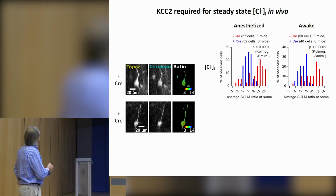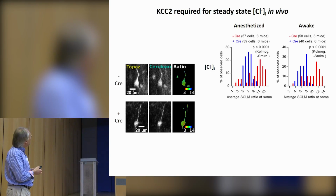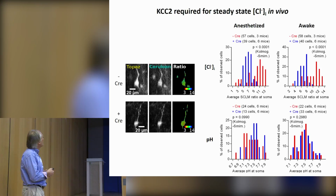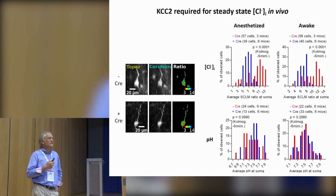And so we did that, and you can see here this is the result. This is without Cre expression, this is with Cre expression. You can already see that the topaz emission is much less intense than here. And if we now plot this, first in the anesthetized situation, here we have large ratios, meaning small chloride concentrations in the presence of KCC2, which then very clearly shifts down to ratios around 5. That would suggest high chloride in these cells. And we do see the same shift also in awake animals. Now, the question would be, how does it look with pH? Are there changes in pH if you knock out KCC2? That's obviously not the case in both anesthetized and awake situations. So these experiments show that we can now demonstrate in vivo that KCC2 is required to get the low chloride concentration in neurons.